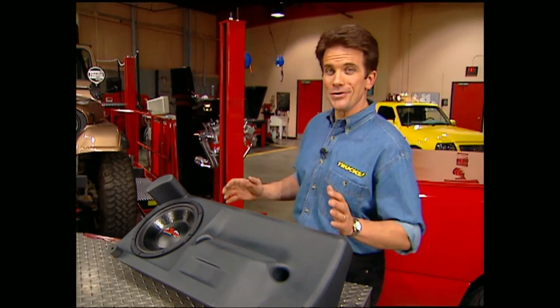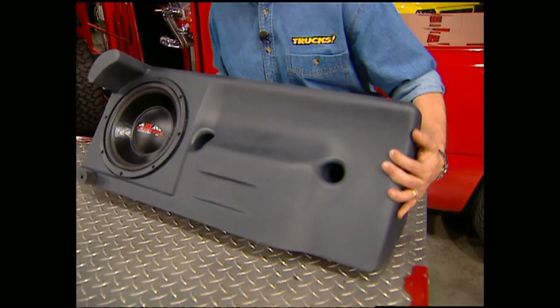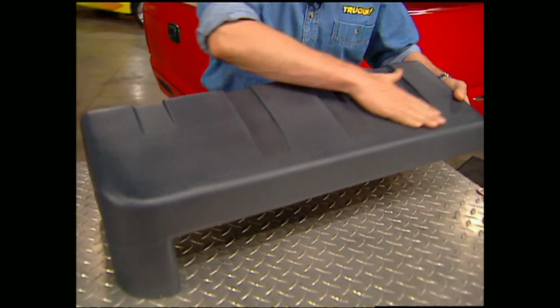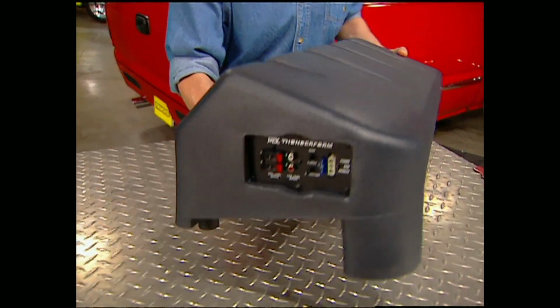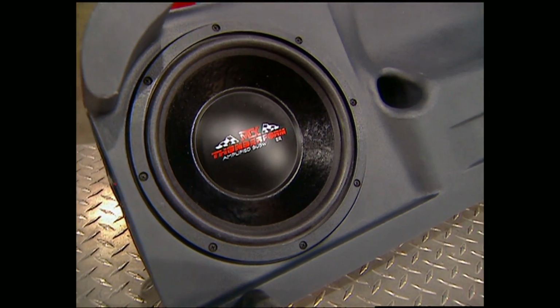Of course, no stereo system would be complete without a thumping bass, and we're going to get that from the Thunderforum subwoofer enclosure. One of the cool things about this system is that it's custom made for your vehicle and tucks right up under the back seat. It's also got a built-in amplifier as well as a 10-inch speaker so you can really feel that bass kicking.